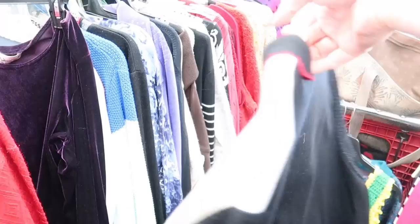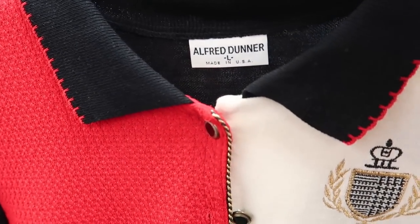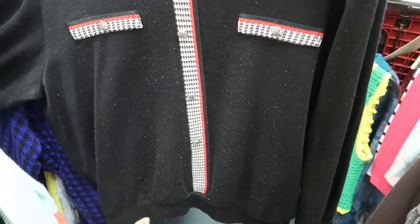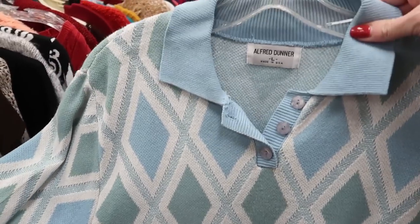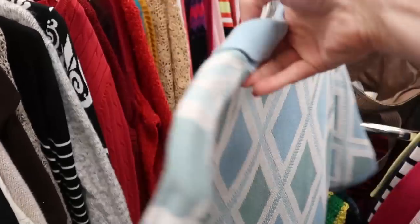I thought a couple of these Alfred Dunner tops were really cute. Love the classic red, black, and white, but they just weren't quite the spring vibe that I wanted for the day, so I ended up putting both of these back. But this one, love the colors, fun pattern, definitely want to give that one a try.